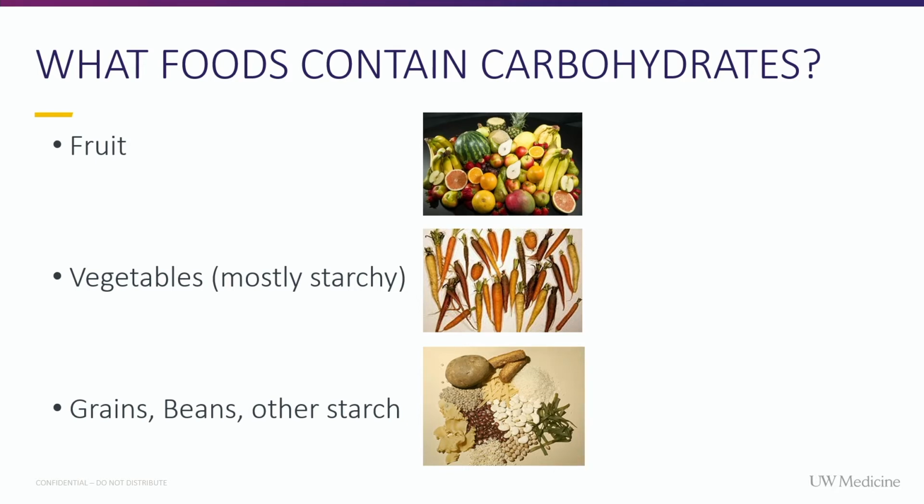So what foods contain carbohydrates? We break them up into 3 main sections, fruit being 1, vegetables, where the starchy vegetables are going to be higher in carbohydrates versus the low starch vegetables. And then you've got your whole section of grains, beans, other starches, breads.